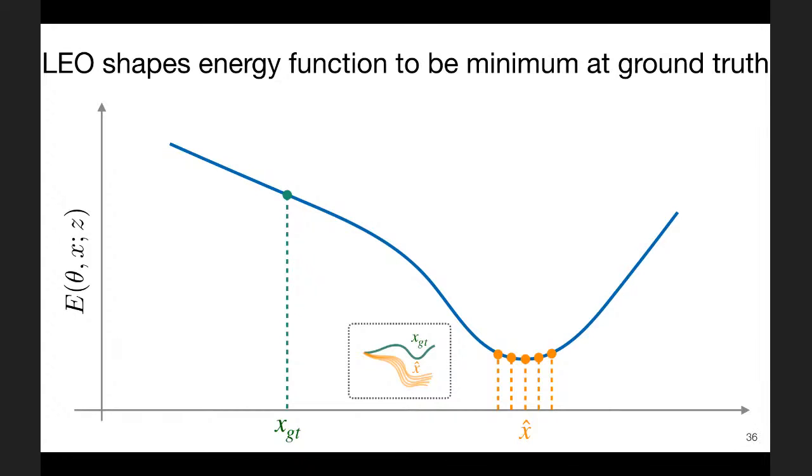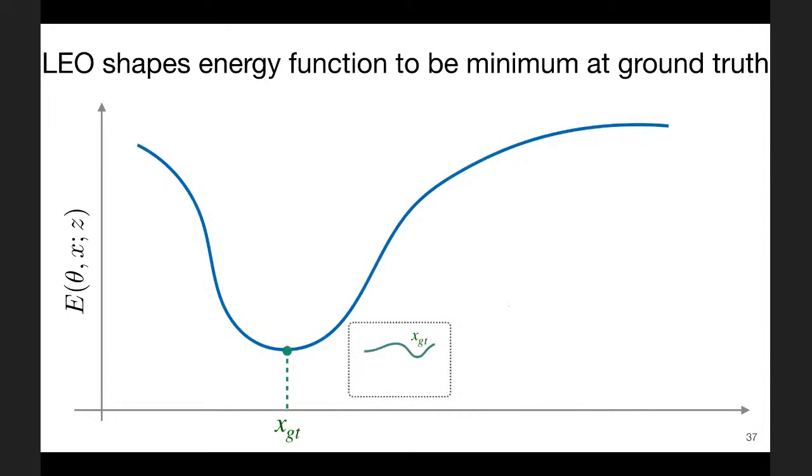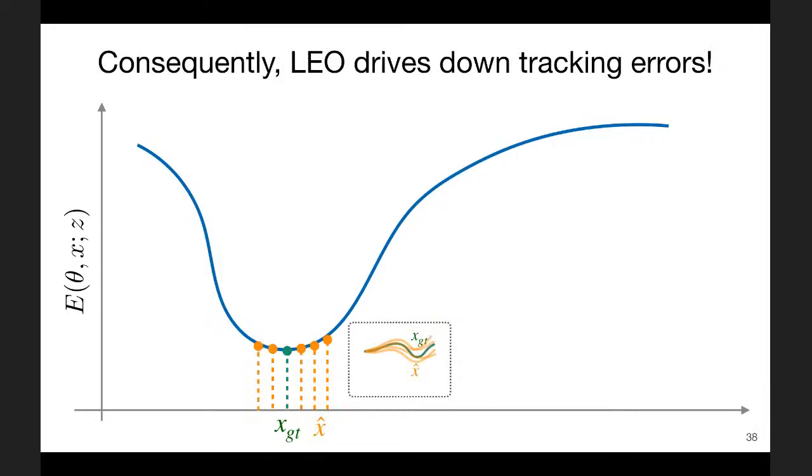The energy-based update rule then is simple: push down the cost of ground truth trajectories and push up samples around the minima. So if we keep repeating this process, the minima of this function will eventually move to around the ground truth. And at convergence, the gradients of the samples x hat on average match the gradient of the ground truth trajectory x_gt.